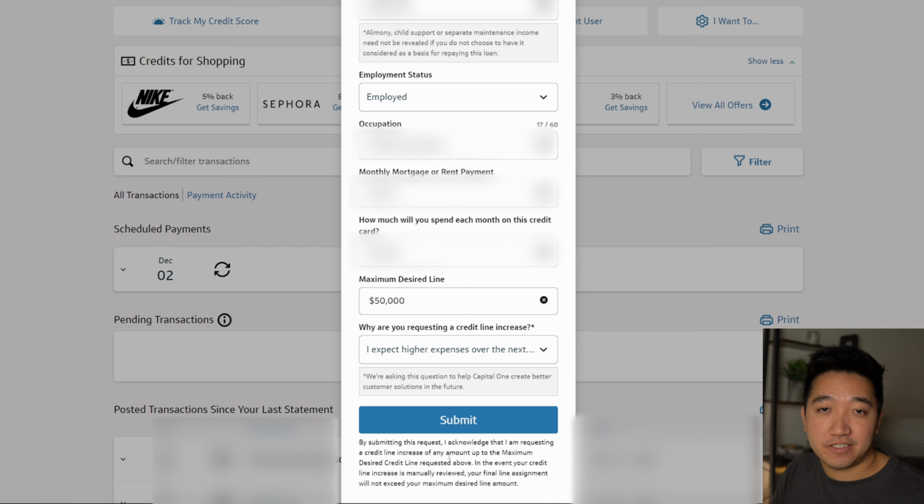Alright, so I went through, filled out the form, and I'm currently at a $30,000 credit limit right now. So I entered this much to see how much I can get. Maybe they'll accept it, maybe they'll reject it, or counter me with something in between, but I'm going to press submit and let's see where it goes.